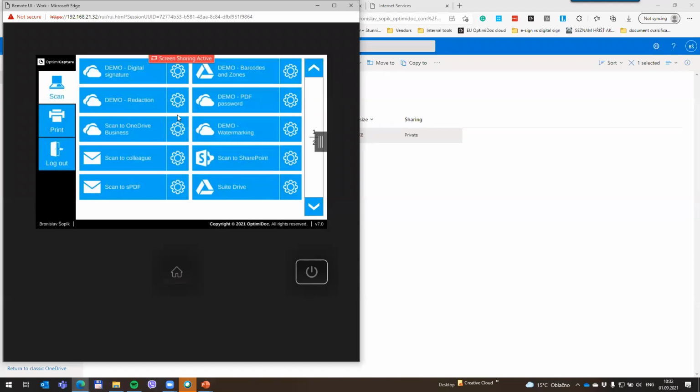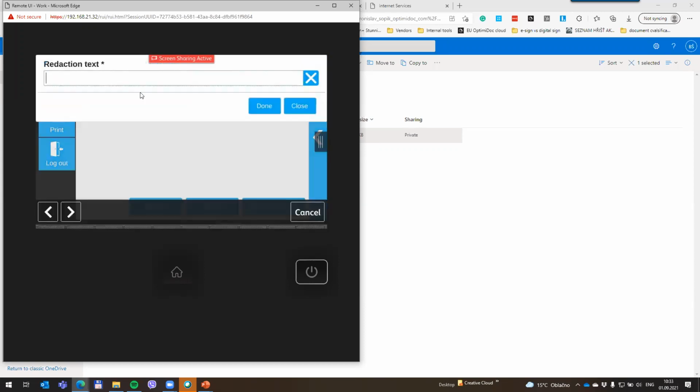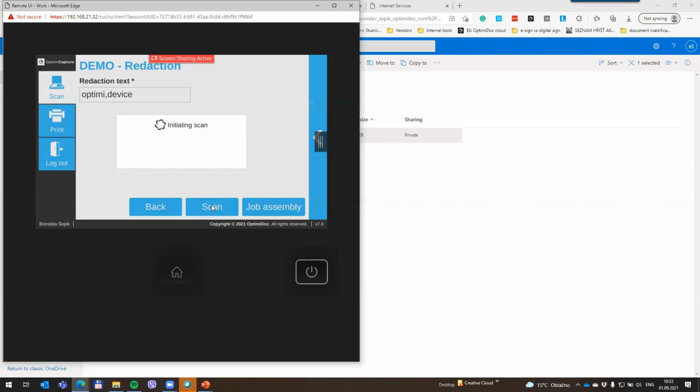So let's move back and have a look at another example, and that's the redaction functionality. So what I have is that I created one demo workflow which has a possibility of the redaction. What is important, through the OptimiCapture, you can configure exactly your redaction definition. If you want to redact the email addresses, if you want to redact the telephone number, or for example, you can write a text which you want to redact on the document directly on the panel. So what I can do is that I can write Optimi inside a parameter, and the system searches all words which contain the Optimi text inside the document. But also what I can do is that I can separate this redaction text by comma, and I can write another one. So I can write, for example, device. So right now, when I save the parameter, click on scan, the system automatically realizes the redaction.